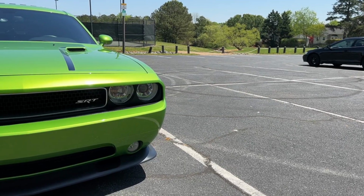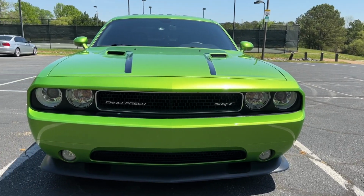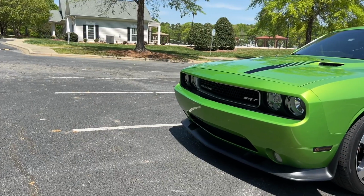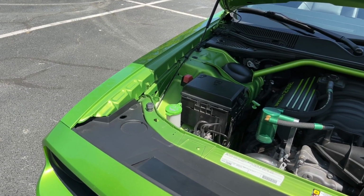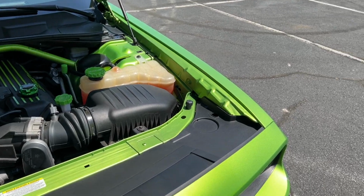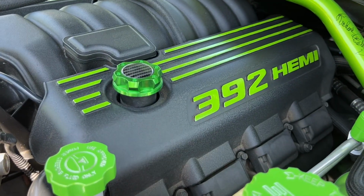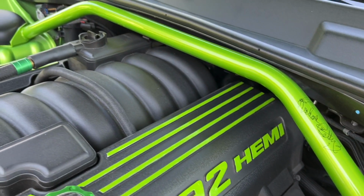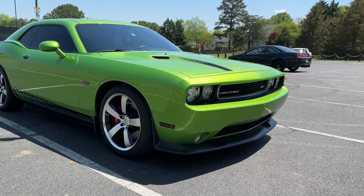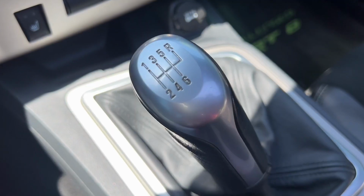Like I said in the intro, this car is finished off in Green Envy, and I think it looks absolutely incredible, especially with these black stripes. This car is powered by a 6.4 liter V8 with 470 horsepower and 470 pound feet of torque. And with that 6.4 liter V8, you can expect a 0 to 60 of 4.8 seconds. This car is offered with two different transmissions. You could either get it with a 5-speed automatic or a 6-speed manual, like this car.